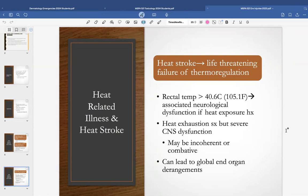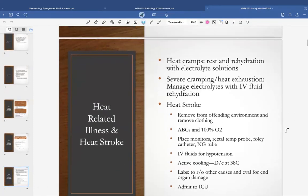We have those 3: heat cramps, heat exhaustion, and heat stroke. The heat cramps is fairly easy. Rest, rehydration, maybe electrolyte solution, not even necessarily a Gatorade. If it's fairly severe cramping or heat exhaustion, then you might need some IV fluid rehydration. You're going to tailor that based on what their electrolytes look like. If they're hypotensive, then you might need to give them IV fluids. Active cooling like fans, misting cold water, put some ice on their neck, so that basically gets them down to 38 degrees, and you'll be okay.